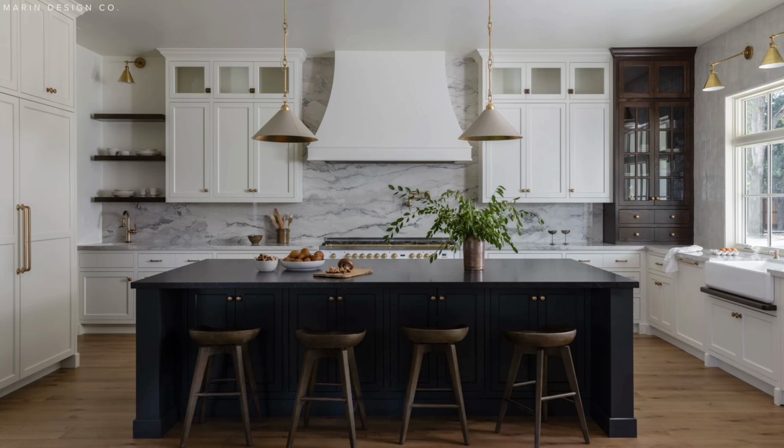We use one or both of these cabinetry applications in every kitchen we design because of how practical and beautiful they are. So if you need a little extra storage and a dose of charm in your kitchen, one of these will do the trick.